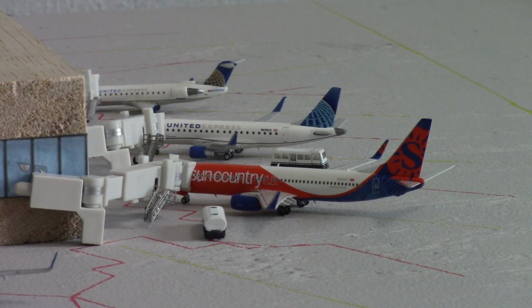Alright, I'll leave it off at this beautiful lineup with the Sun Country and the 2 Uniteds.